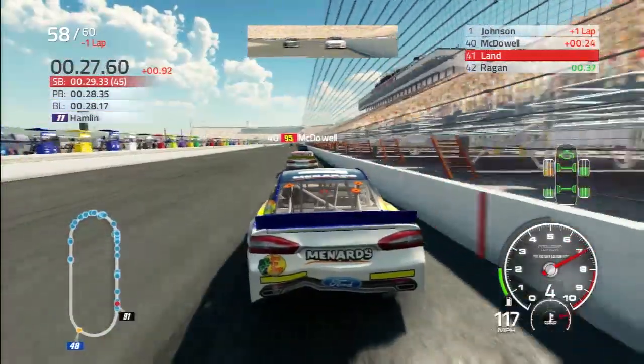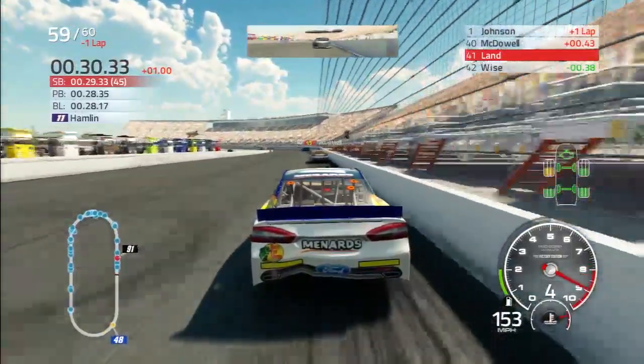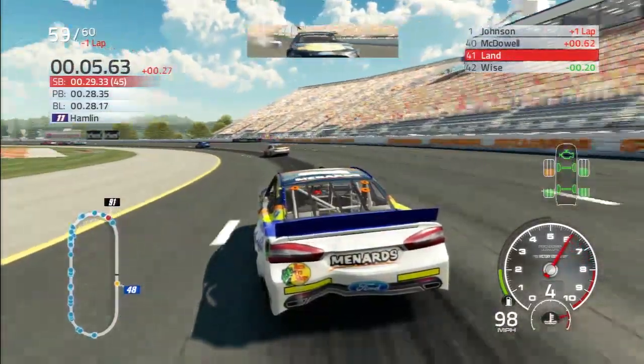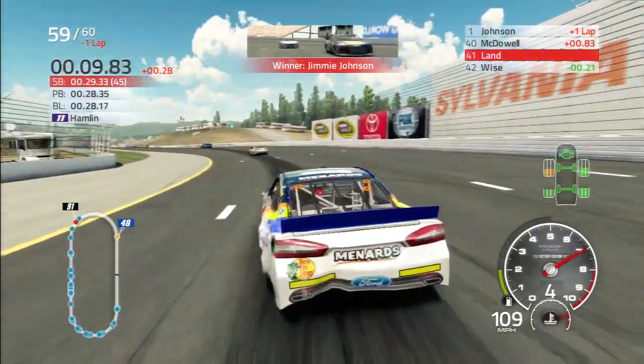Well, regardless, we put Ragan in the wall. We're down to 41st. Left side's clear. Okay, one more lap to go then. One more lap to go. He's right on you. Jimmy is just going to win this thing by an absolute country mile. Watch your rear. Coming on the high side. Clear on the outside.